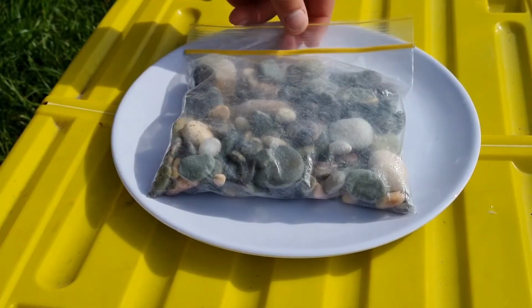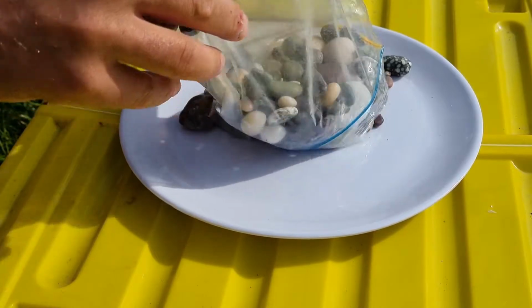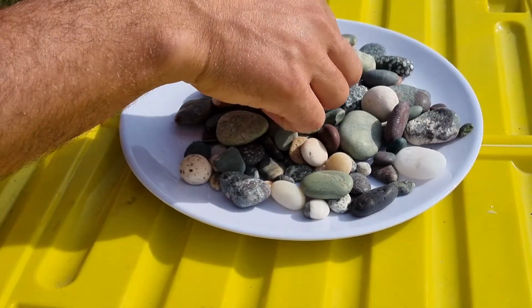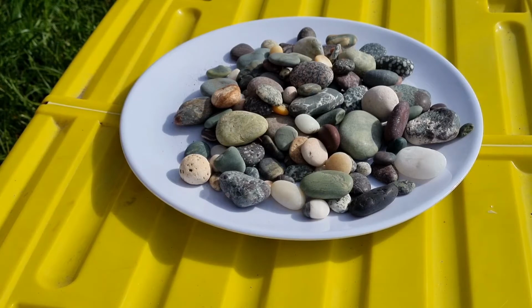And here is our bag of gemstones, guys. Let's tip them out and have a look at some of the cool stones we've got. Now, I think there are specific gemstones you can get on the beach, but I suppose any stone that you believe is a gem can be a gem for yourself.